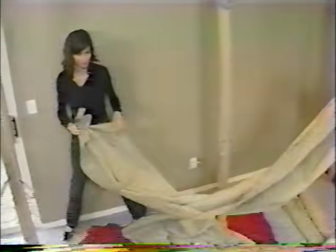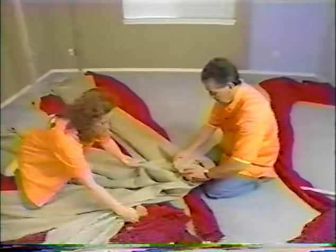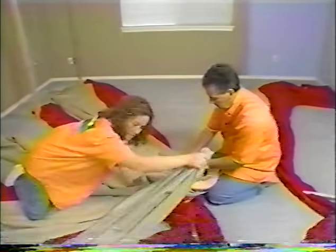What we're doing is laying out our ceiling cuts. Go ahead and take that one to Lenny. It might be a little bit short for over here. It is, so let's take it to the other side. Let's take it behind him.